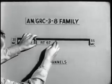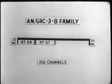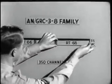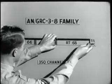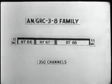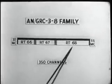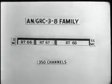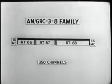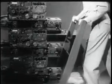The RT-67, the middle range. The RT-68, the upper range. To utilize the full range, all three transceivers must be used. Add their mounting bases, power supplies, and interconnecting cables, and you would have this much equipment.